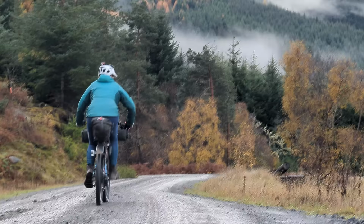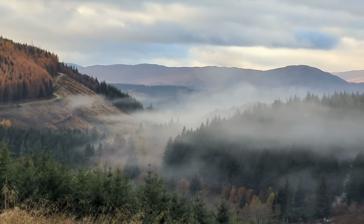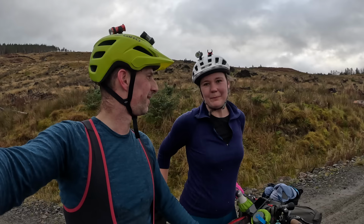And it's going to be a bit chilly tonight, I think. We're into that cusp of autumn into winter. Best time to be out though. Yeah, this is fantastic. Colours are amazing and no midges. I think summer bikepacking's fine, but autumn and spring and winter is where it's at really.